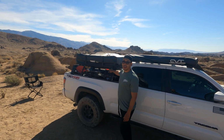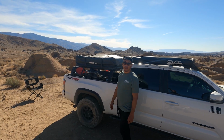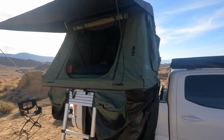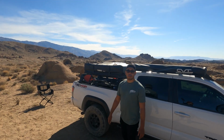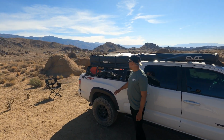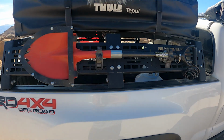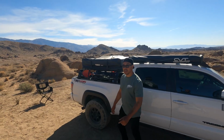This Cali Raised bed rack is holding up my Thule Tepui Kukenam 3. I have the ruggedized version rooftop tent. The soft shell tent has treated me well. Moving on, I have the Crazy Beaver shovel. I use this shovel all the time. It's been a great addition to the rack. I think it looks awesome. So we'll continue around the back here.